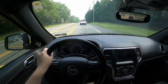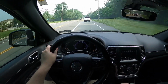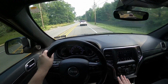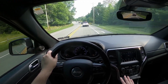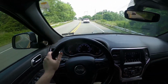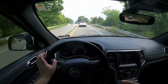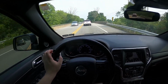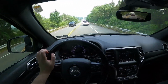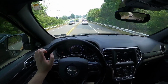There are some somewhat cheaper, cost-cutting aspects of this car. I personally could probably live with it, but this interior does rattle a little bit. Like I said, the ride is a bit choppy. Sometimes on the highway, at slightly higher speeds, you can feel some vibrations in here. So not totally luxurious feeling in that aspect, but still a nice SUV to drive.